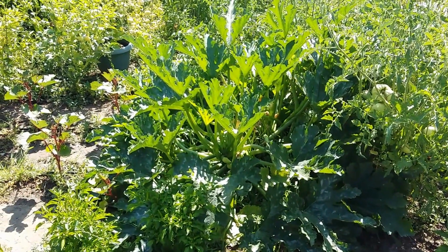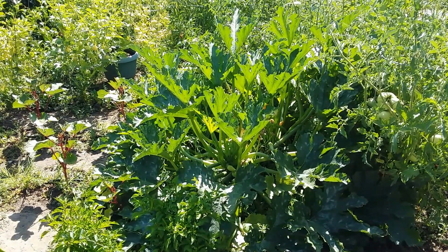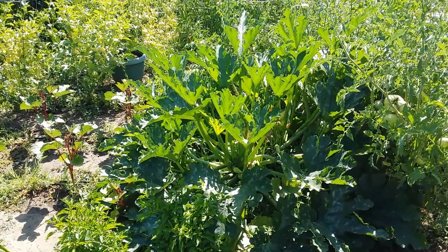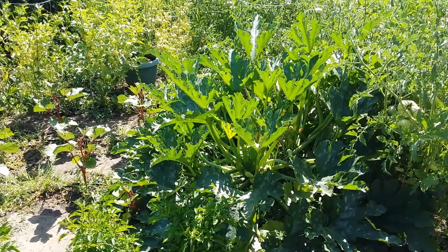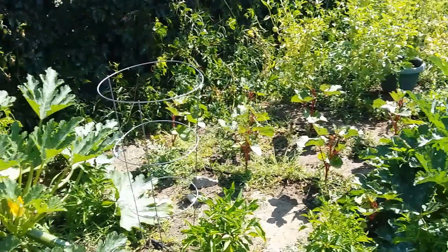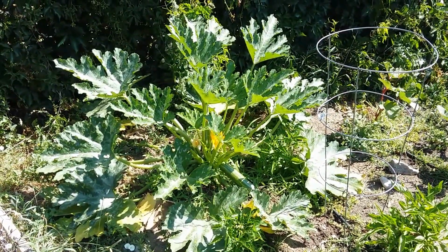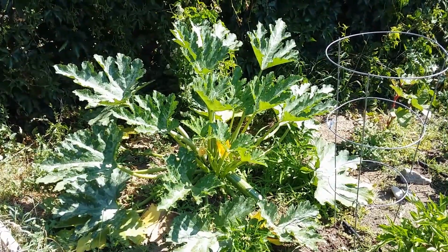This squash plant here is just gargantuan. It produces tons of fruit. Fortunately, a lot of it has never been nice green zucchini. It's kind of yellowish. Doesn't taste that great, so that's unfortunate. This squash plant, on the other hand, has produced magnificent and lovely squash, and they've been really good.